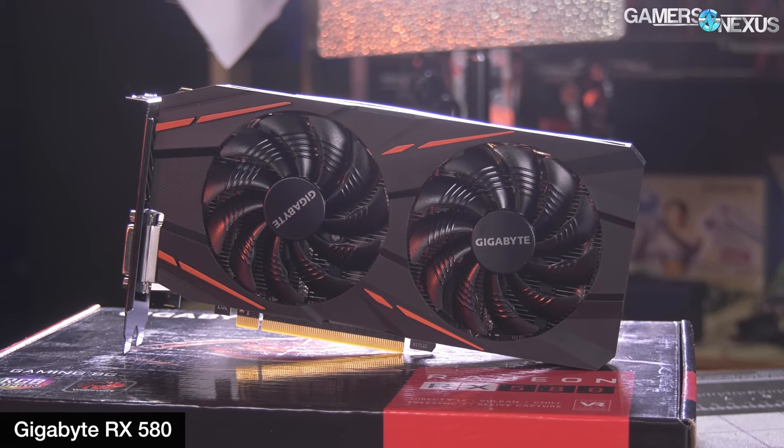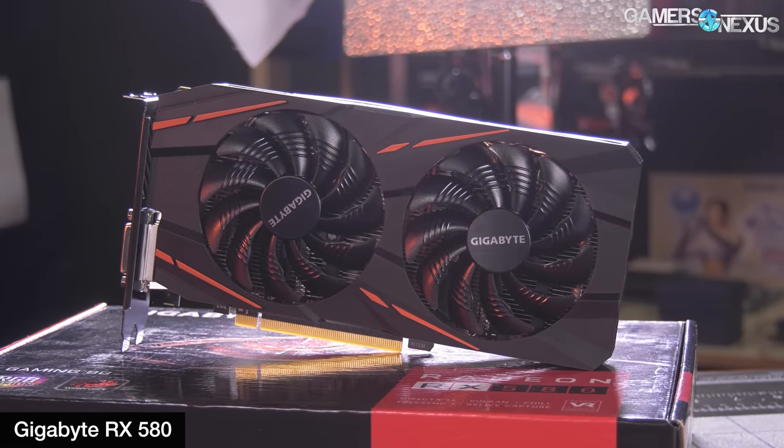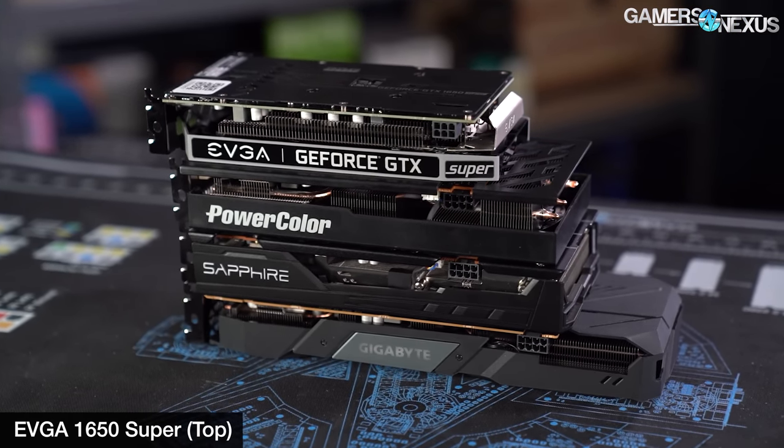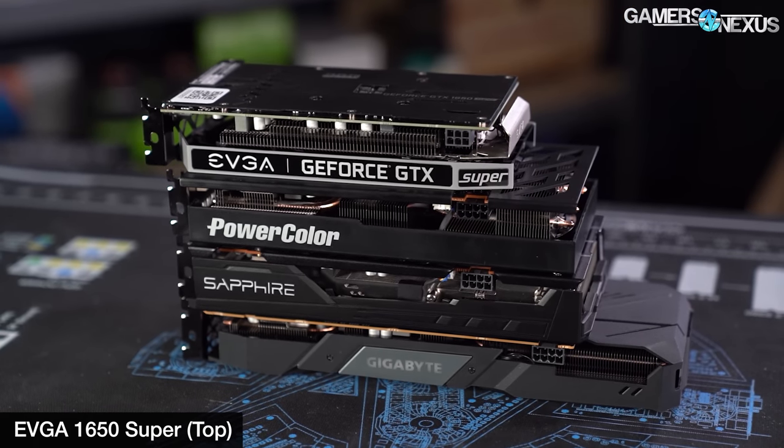The later launched 1650 Super redeemed NVIDIA and went on to make the RX 5500 XT look bad by comparison. It made an embarrassment of AMD's newer product.